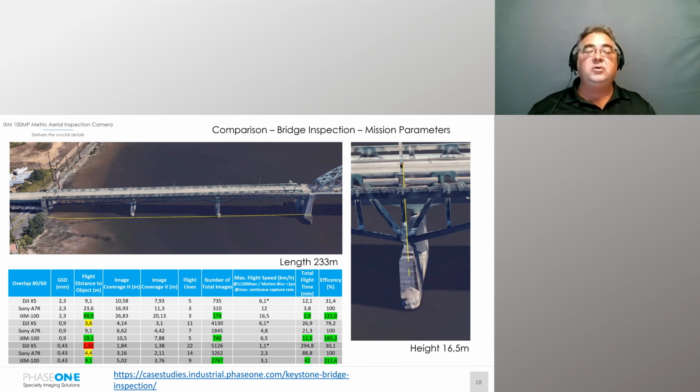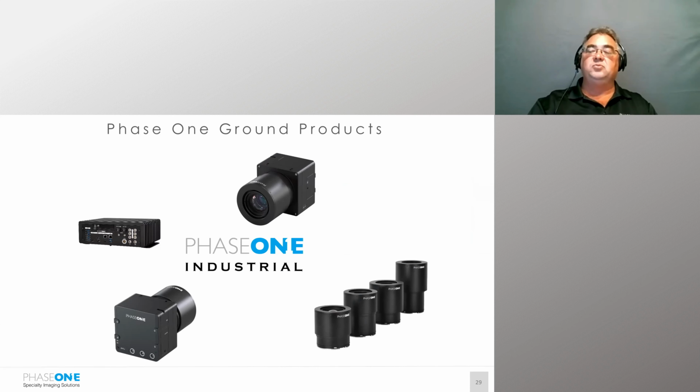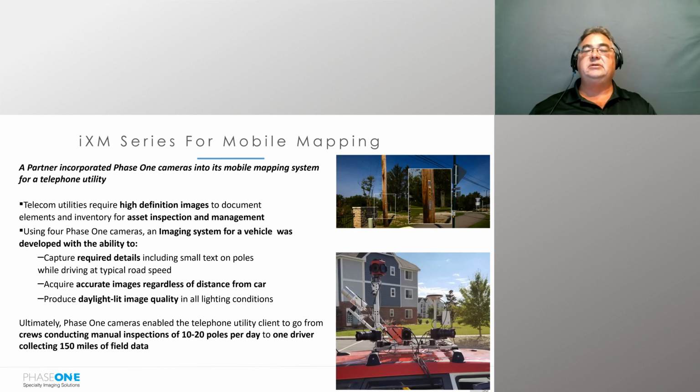Okay, real quick, I'm going to go through the ground side. Now this is kind of groundbreaking, excuse that terminology. It's relatively new. We started off with a partner that integrated four Phase One cameras onto a car, and the purpose was telecommunication assets, being able to see the ID tags in addition to other condition-related inspection items while driving in the car and capturing that from the road.